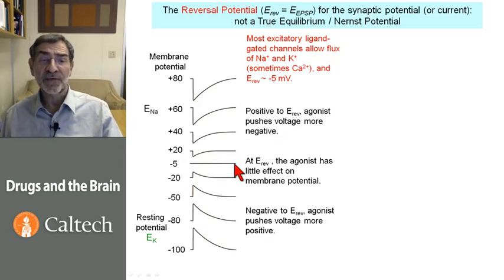You'll note that this -5 millivolts is not the Nernst potential for sodium. That's around here, +50, +60. It's not the Nernst potential for potassium. That's around here, -90 or so. Instead, it's a kind of average of those two.